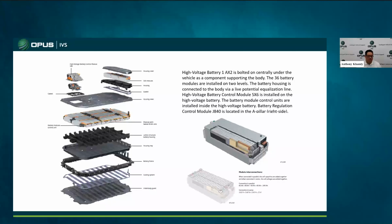This is a 36 battery module. It's installed in 2 levels. Battery housing connected to the body. High voltage control modules installed on it. And the actual battery regulation control module is outside the vehicle on this one, located by the A pillar, not internal like the predecessors. If you look at the batteries, essentially it looks almost identical to the Volkswagen batteries. It's still coolant controlled for cooling. And like I said, the chassis itself is built very similar.